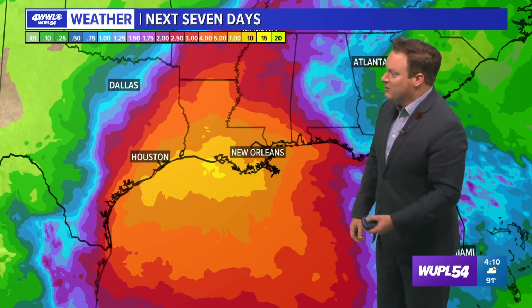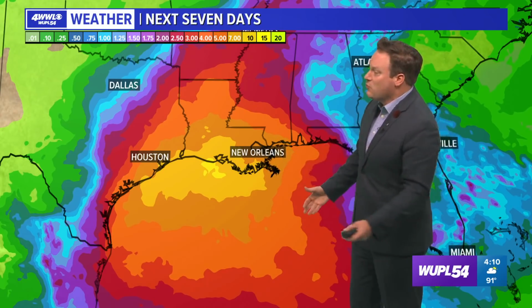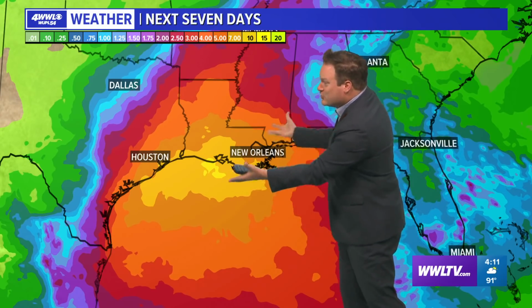Now, as we look forward, once we get a little bit better of an idea of where exactly the storm is going to go, we'll be able to have a much better idea of where that high rain swath will end up. But right now, it's just kind of forecasting a surge of moisture. And until the computer models can do a little bit better job of that precise landfall, you're going to see these high rainfall estimates over large regions.